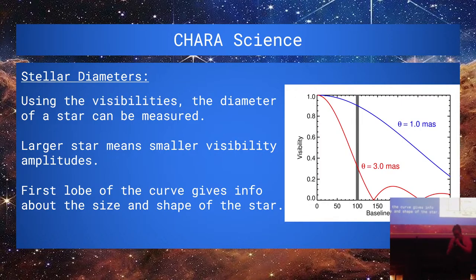And using, once again, an equation that I will not show you, but it's very complicated, uses a bunch of Bessel functions, you can fit and get the angular diameter out. So what this curve kind of shows you is the difference between a smaller star and a larger star. So with your smaller star, you have a very wide visibility curve. You don't see it really hit zero at all.